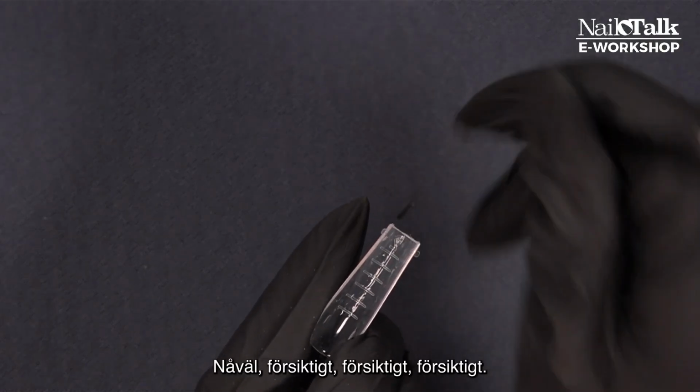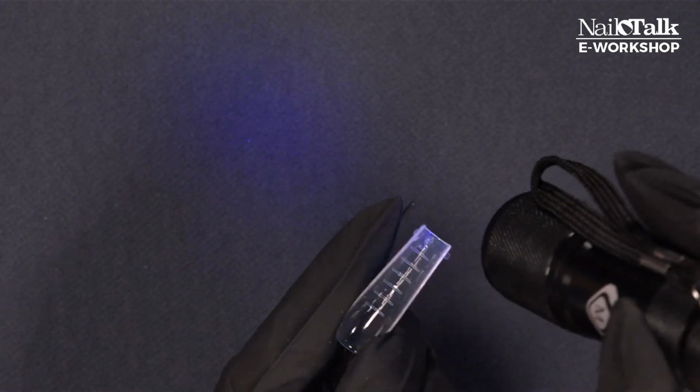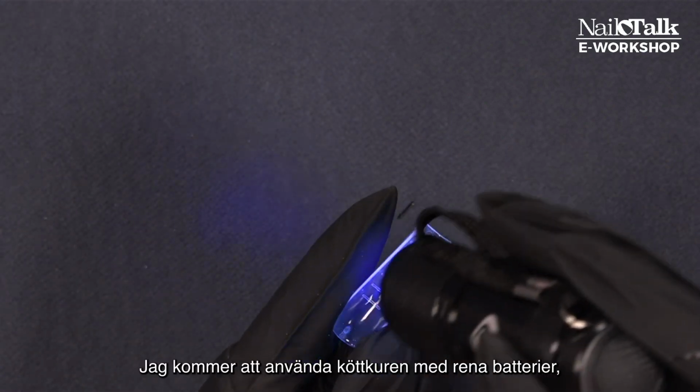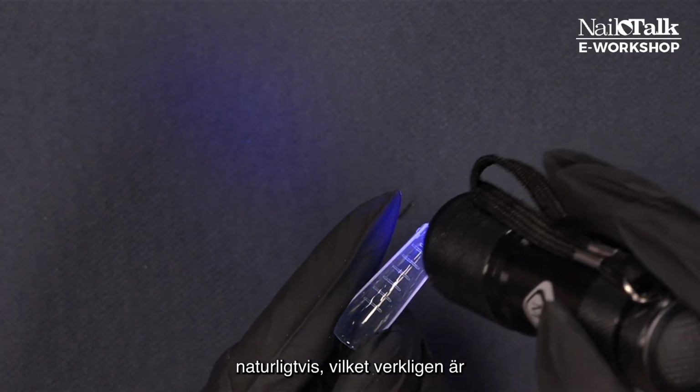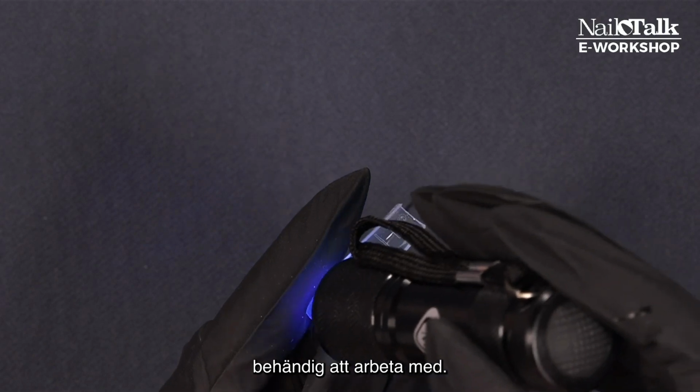Gently, gently, gently, and I will cure. Like this. I will use the flash cure with clean and fresh batteries, of course, which is really handy to work with.